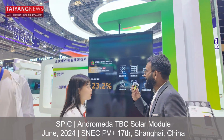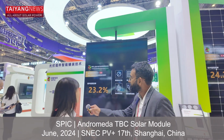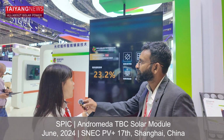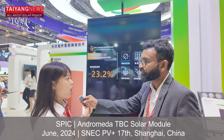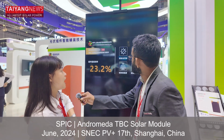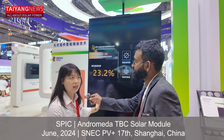Okay, we are at the booth of SPIC, and could you please tell us what is the most important product you are promoting here at the show? Yes, in the show is our new design for the TBC modules, and like this one, the efficiency is 23.2. We have many advantages with this panel: very low hot spot temperature, very good low light response, and the appearance is elegant black. You can see in the cells there is no busbar in the front, and all our busbars are in the back sheet.